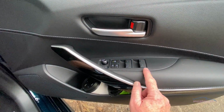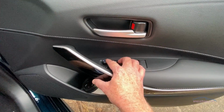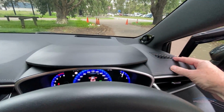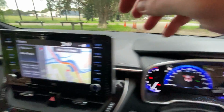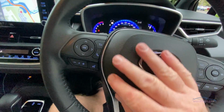Controls on the doors, that's just standard for locking and unlocking of the doors, window lock, window controls, and mirror control. I like all the soft feel. It feels quite luxurious, and the only hard bit of plastic I can find is this and this. Everything else feels lovely and soft.